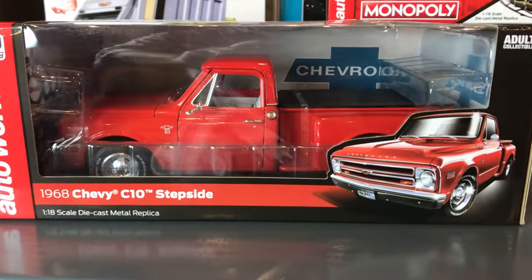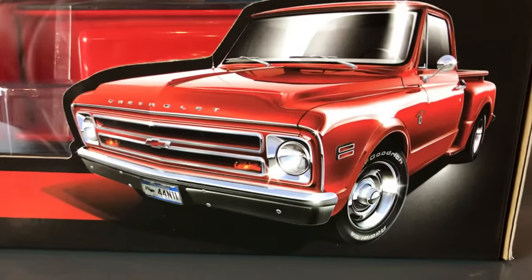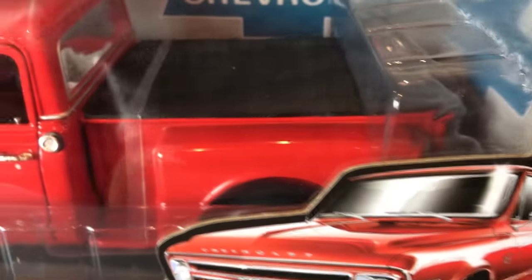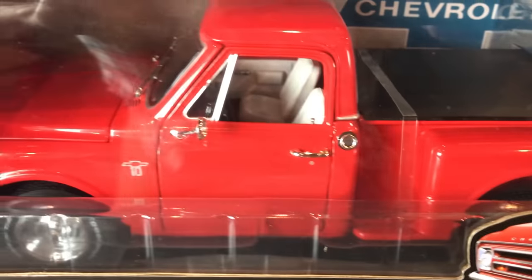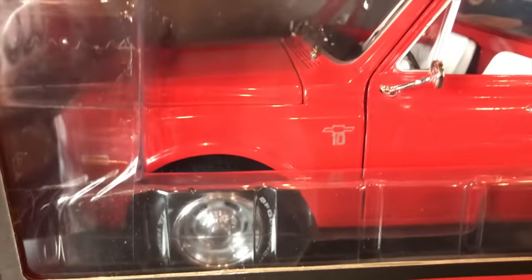Next up, the 1968 Chevy C10 Stepside, another great looking Chevy. These are super popular. It's been a while since we put this casting out. This one, great looking color. It's a red color on this truck here. Has opening doors and a hood on this one.